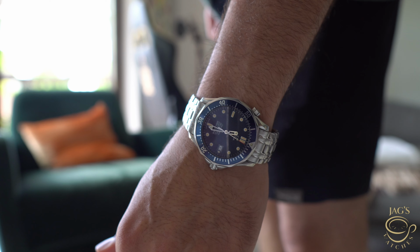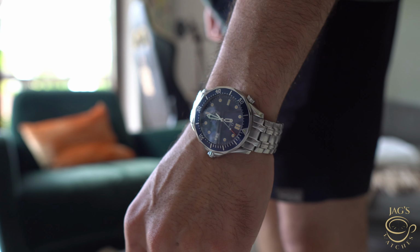I think the nitpick that I can have with this bracelet is that it doesn't taper. So it is quite chunky around the wrist.